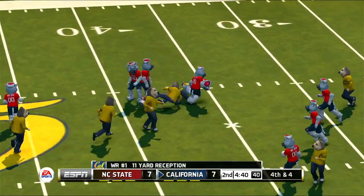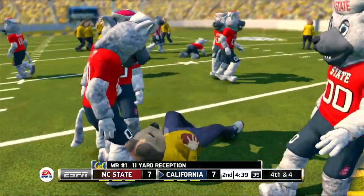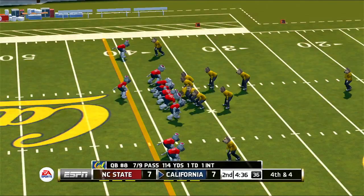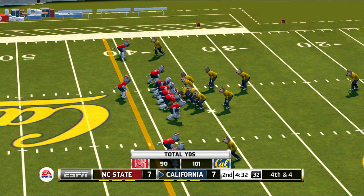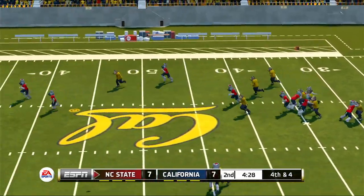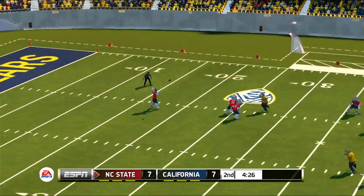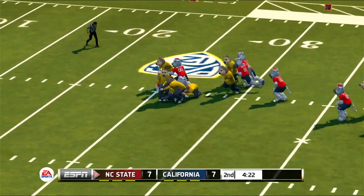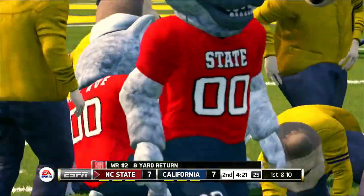Slings it. Tackle made at the 37. Number 14 makes the tackle at the 37-yard line. That makes it fourth and four. It's away, and it's a booming punt. Fielded at the 19. And he makes it out to about the 27-yard line.